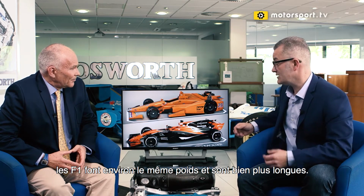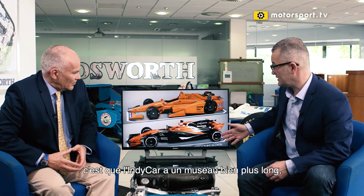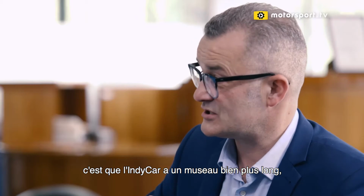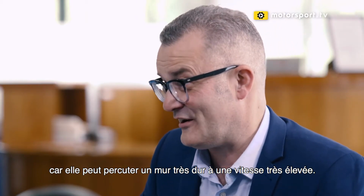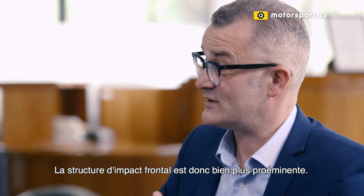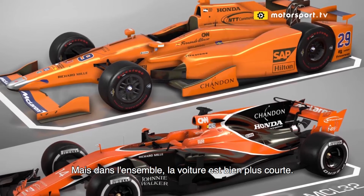They're much longer. But the thing that's different between them is that although we've got a longer wheelbase, the Indy car has a much longer nose. Obviously, Indy cars will hit a very hard wall at very high speed, so the frontal impact structure is much larger on the car, but overall the car is much shorter.